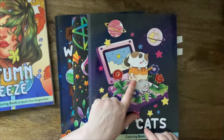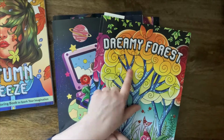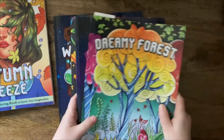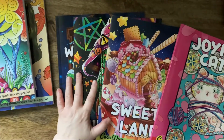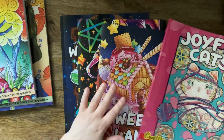I am coloring currently in this one and in this one, Dreamy Forest, because they are in my bag for May, both of those. So you will see some coloring pages from those two. I am absolutely happy and excited to color in the rest of the books.